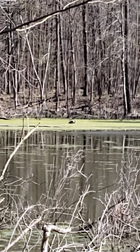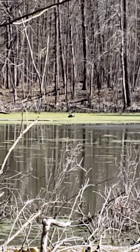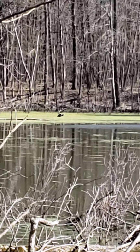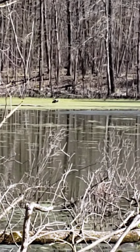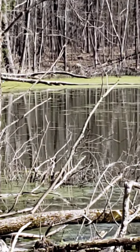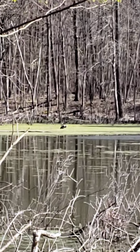Hopefully you can see, kind of in the center of the frame, that is a great blue heron at the far end of the pond. It's out taking strolls in the shallow water looking for fish or frogs. A couple of times you can hear the belted kingfisher calling overhead, flying the length of the pond as well, but I haven't been able to catch him in flight. But that's a great blue heron.